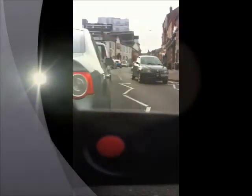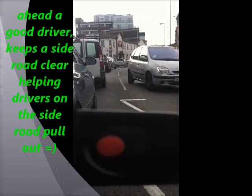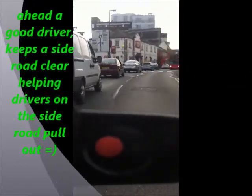Number four. Here's some good drivers. I sped up the video. Here's some good drivers helping some traffic pull out at this busy junction. There's a lot of traffic, and it's pretty good because they don't block the junction. We also got number five. In this next clip, a little red Ford helps out a car pull out of this little junction, so good job there.